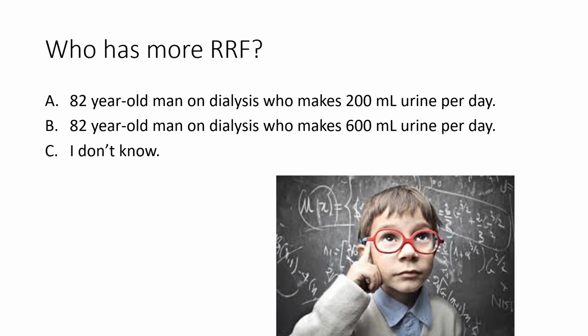Who has more residual renal function? A, an 82-year-old man on dialysis who makes 200 milliliters of urine per day. B, an 82-year-old man on dialysis who makes 600 mils of urine per day. Or C, I don't know. Well, a little bit of a tricky question. I think a fair answer is either B or C, but I chose C, I don't know. Because remember, there are different features of residual renal function. There is urine production, there is solute clearance, there's endocrine production, etc. So in this case, I think a fair answer is I don't know, although chances are it's the 82-year-old man who makes 600 mils of urine per day.